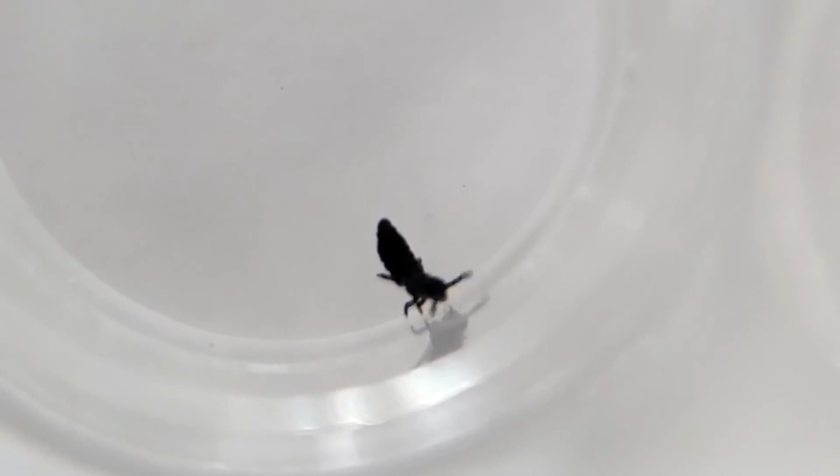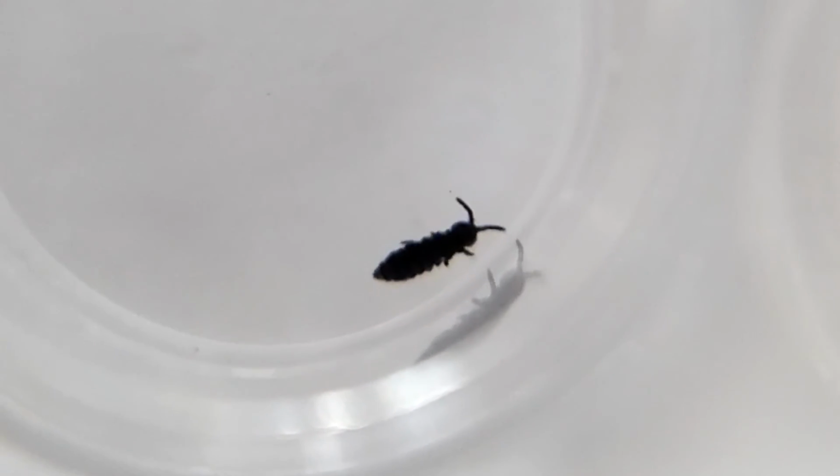So next time you're out for a sunny, snowy walk, look at those flecks on the snow to see if any are hopping.